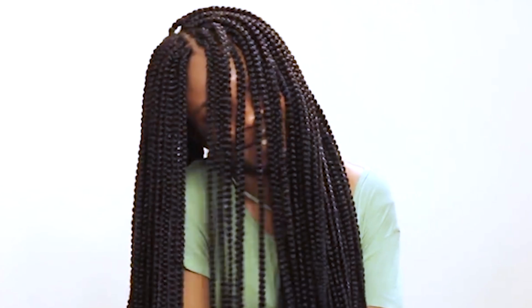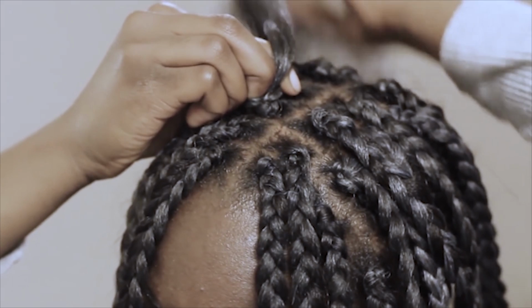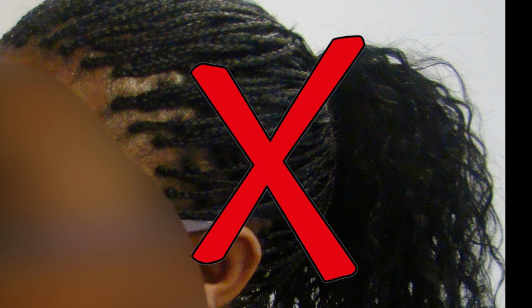The reason why box braids are the lowest long-term protective style is because they're the easiest to mess up. They're really good when you make them big and a little bit looser and don't go too hard on your edges, but when they're small and tight like these, it's so easy for you to pull out your edges. If you notice your braids falling out, chances are your real hair fell out with it. This is so damaging and so bad for your hair.